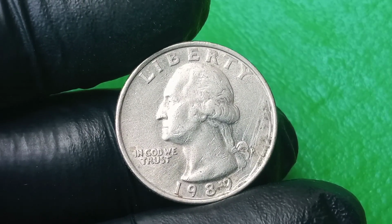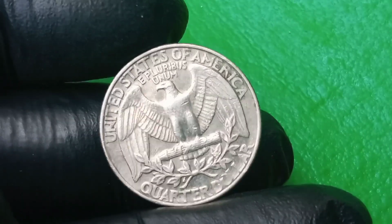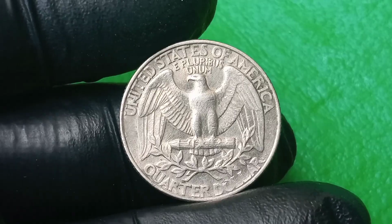And we'll be here to share every remarkable find, every numismatic mystery, and every unbelievable but true coin story that shows just how much hidden value lies in the coins we see every day.